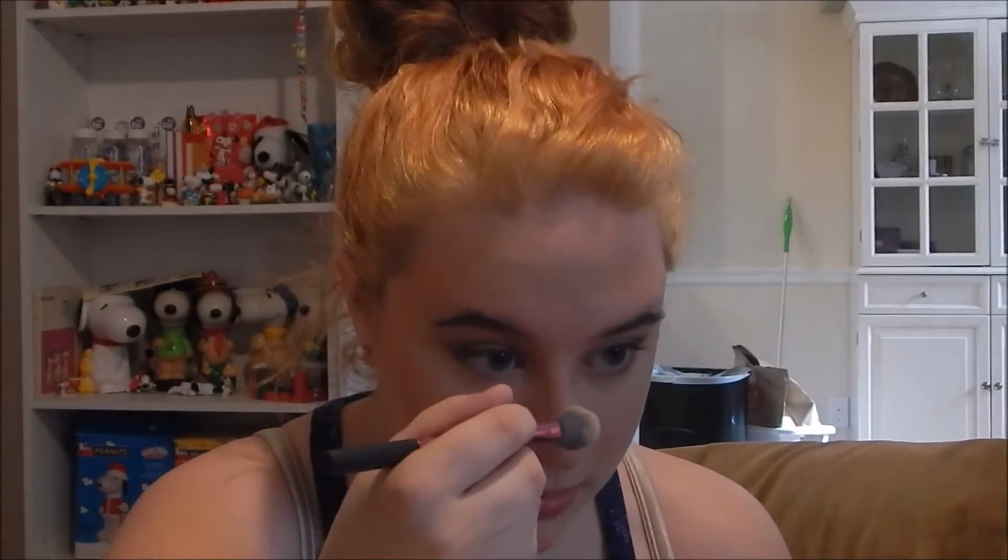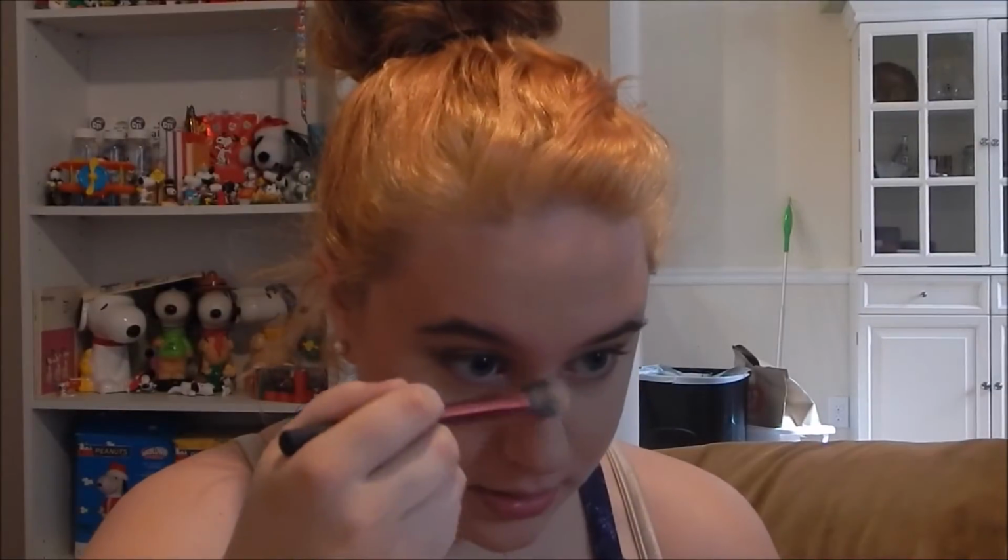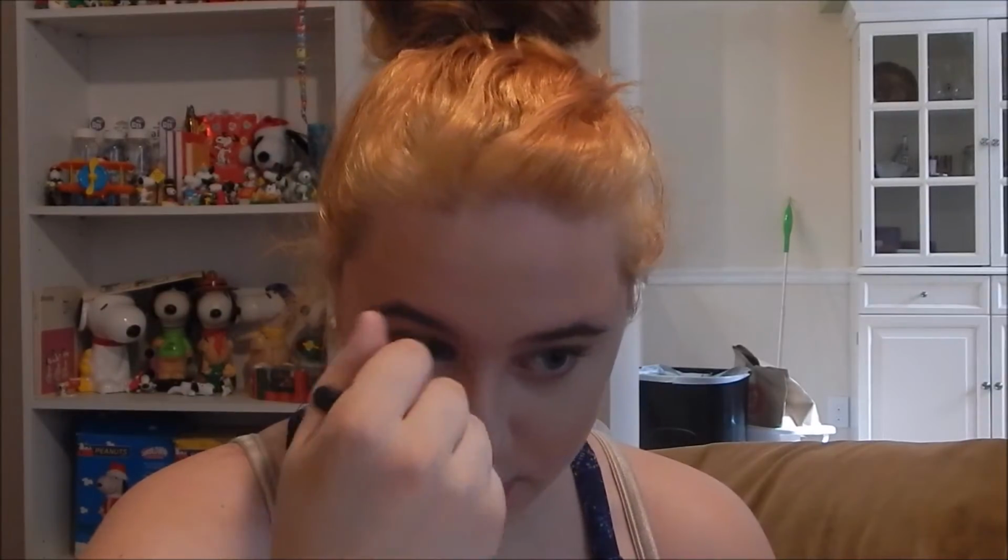And now, to highlight my nose, like powder highlight my nose, I will use this light peachy color. It's not even a peachy, it's like a nude color. And go right on the very top of my nose, in between my contour. And I do the contour before I do the actual highlighting so I can clean up the contour a little better.